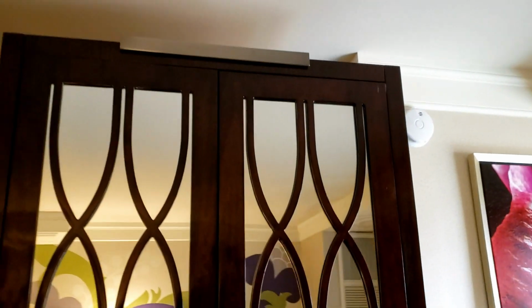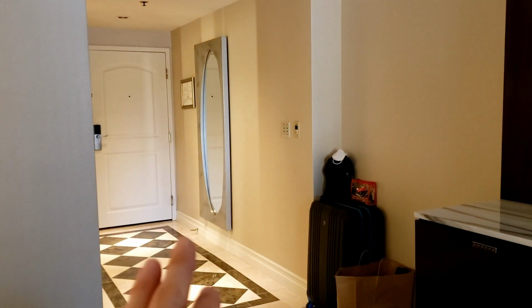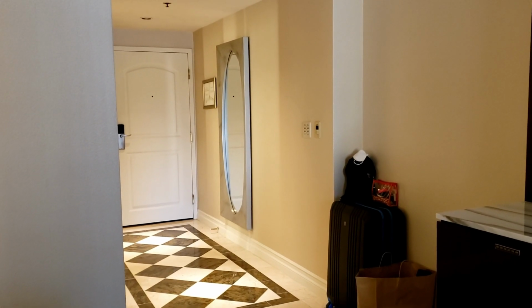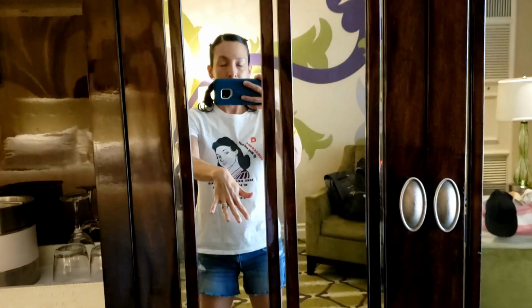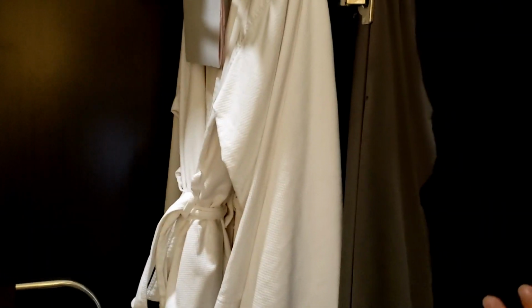You have a closet with some mirrors. So even though you have that big mirror, while Hog's in the bathroom getting ready, I'm out here doing my hair, and there's no outlets there. So I just use these, and I just use this mirror here to do my hair. Closet. They give you some robes, 2 robes.